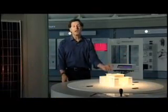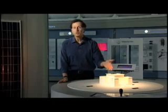I'm standing in front of a model of a home that shows how sunlight falls differently at different times of the year. This is one of the tools we use here to assess solar energy.